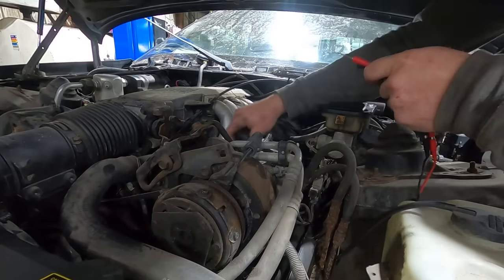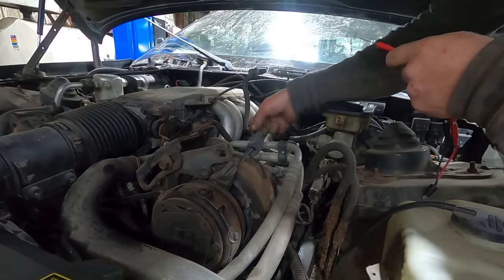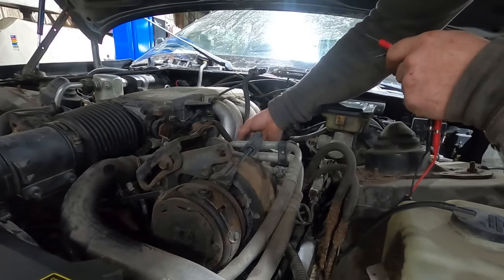And I hate my life. This thing better be so freaking fast. I'm gonna get it running. I don't even know. It's gonna be so great. Probably not.